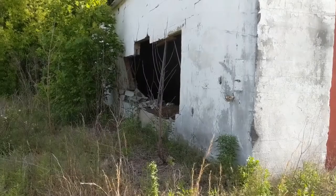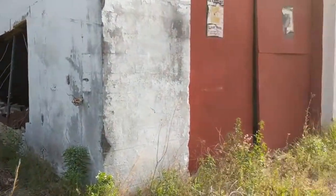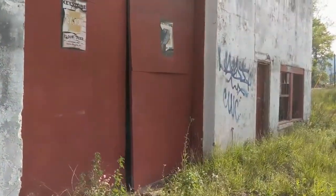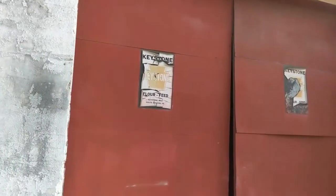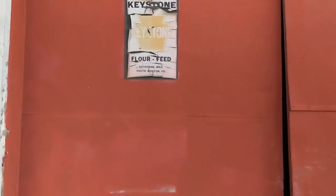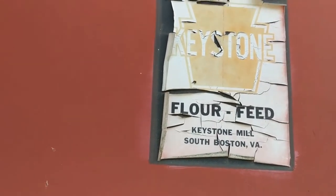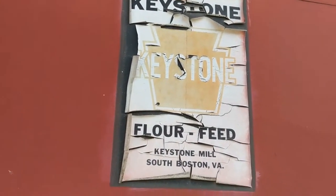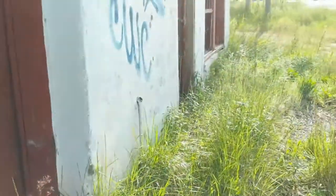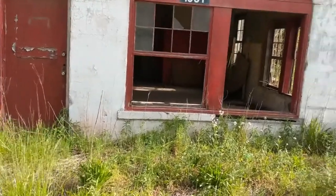Right on. All right, so what do we got here? We're just gonna check it out. It says Keystone on the front door. Yeah, I looked that up actually. There's not much to it. Keystone's in Virginia. Keystone Mill. Hey, look, you can get in, bro. Flower. Keystone. There's a flower feed mill or something like that. Ta-da. All right, what else we got here? It's 1961.